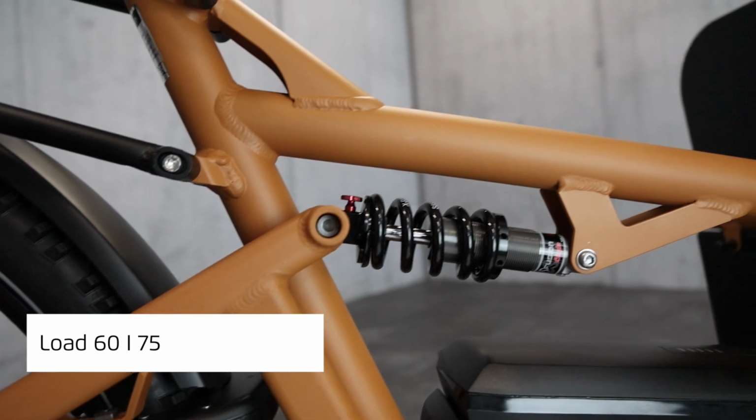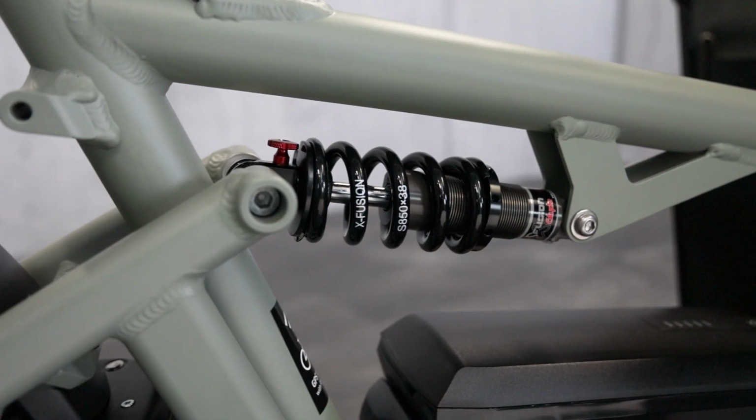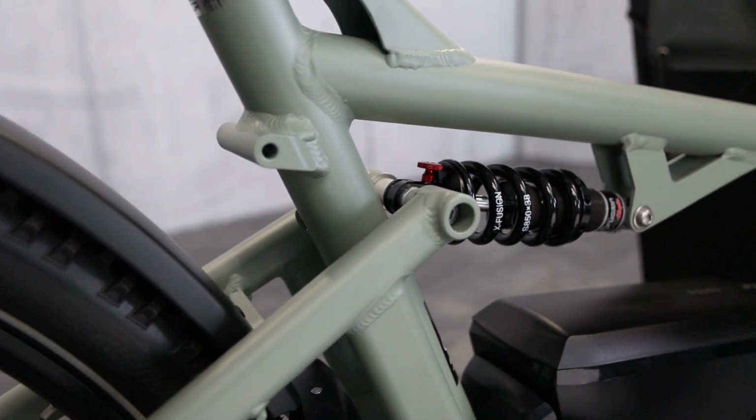The Load is a full suspension cargo bike and was thus unique for a long time in the now broad field of cargo bikes. Recently, we have also started offering the Packster 70 with full suspension, but we'll get to that later. Thanks to the full suspension, the Load is particularly suitable for uneven surfaces. But of course, it's also comfortable in urban areas.